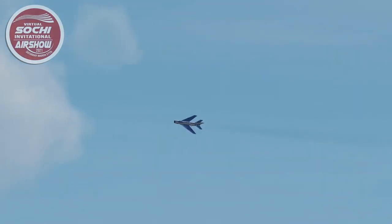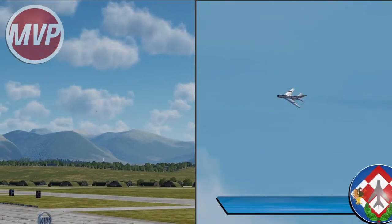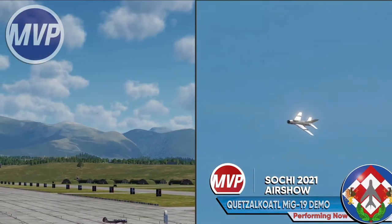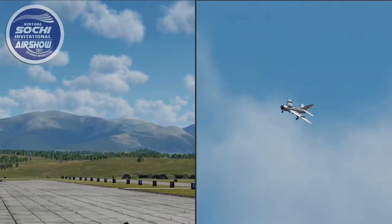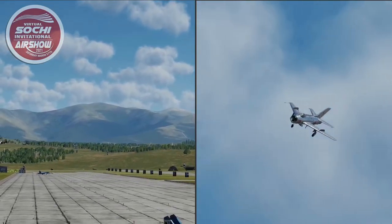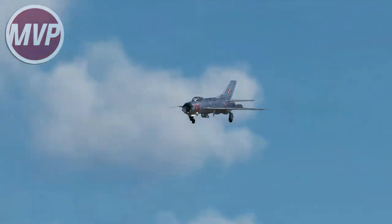But we go back now to Q as he's not done, folks. He's continuing to roar around the sky, the show box that is Sochi here. Yeah, there are rules to this fly. You don't want to go inside the 45 lines right in between over the crowd. And he's doing that just superbly as well as he's got his gear coming down for final approach here. Just slow down about 300 kilometers per hour, 162 knots, to recover at runway 24. Not an easy recovery too.